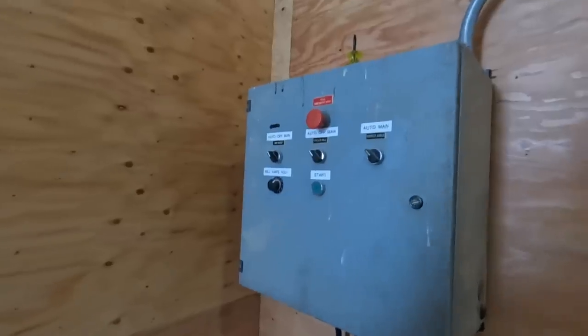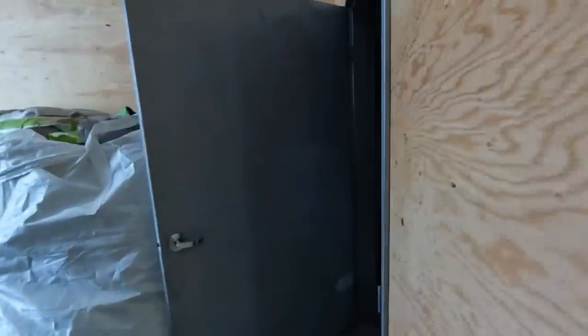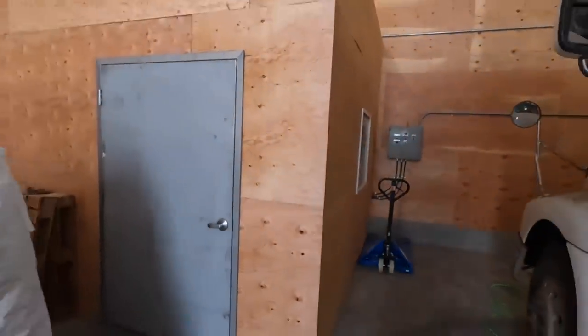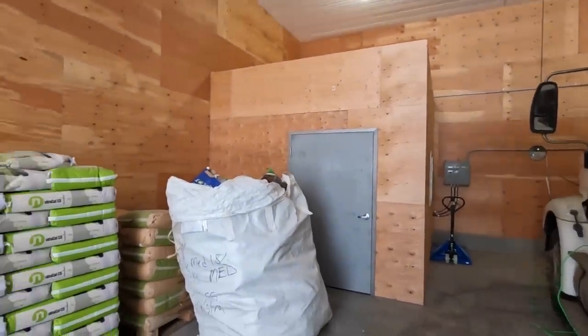So everything starts up with just the press of this button. Pretty neat. I don't know if I showed you guys that. We had to build a room around the hammer mill for insurance reasons. That's done now.